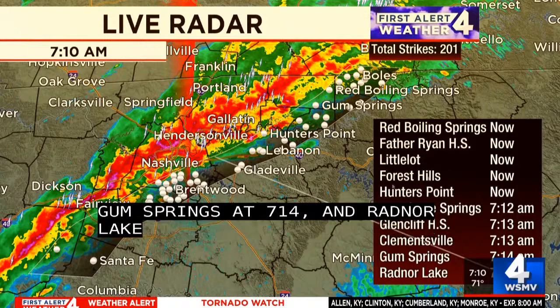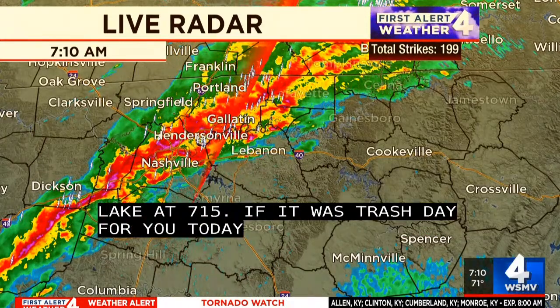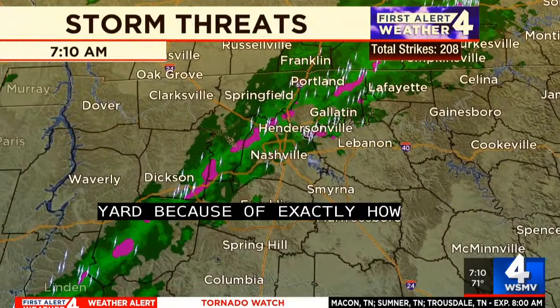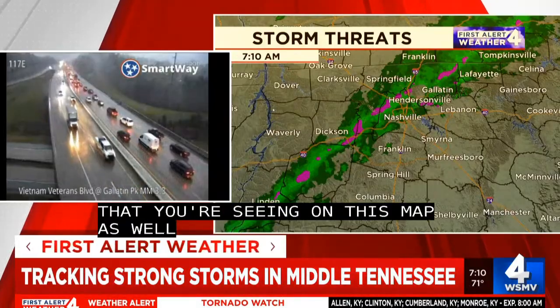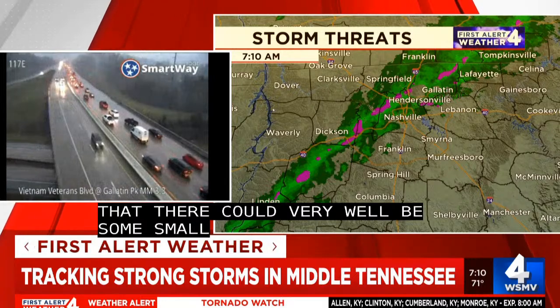If it was trash day for you today, keep in mind those trash cans are probably going to be tipped over, maybe even pushed into the neighbor's yard because of exactly how gusty this wind has been. Main storm threat going to be heavier rainfall, but the pink colors that you're seeing on this map as well does in fact indicate that there could very well be some small hail within some of this. Another reason you probably don't want the kids waiting around outside the bus stop this morning.